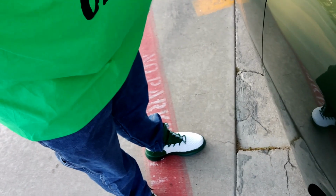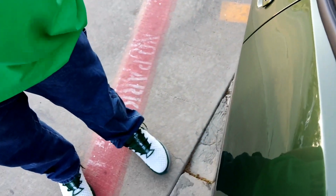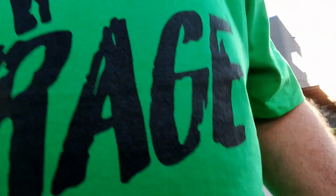And we got the green TK's Garage merch on. Got the green Nikes on. Y'all know what it is. Had to look appropriate.